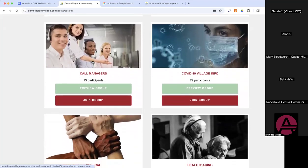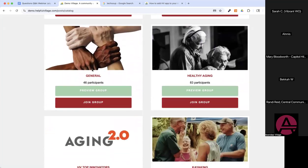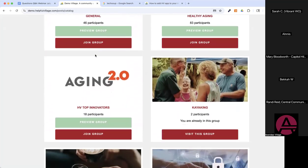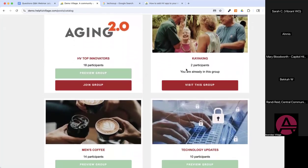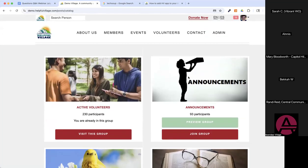So you need to find different discussion groups that can be interesting to your audience, and this is something of your choice. I think by default, when you create the platform, you have a general discussion group with all your members, and then people can just sign up for different discussion groups. If people are interested in the men's coffee group or in the kayaking group, etc., they start it. So the first thing to do, I would say, is that you can go and create these interest groups.